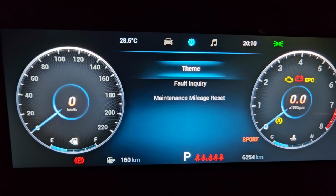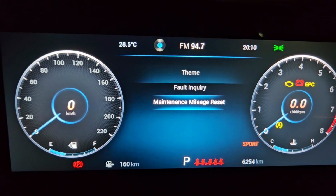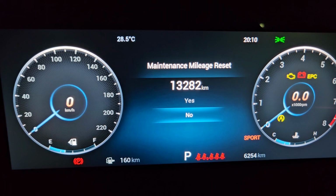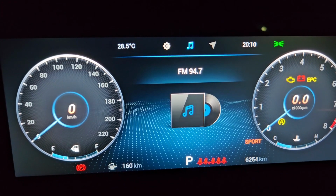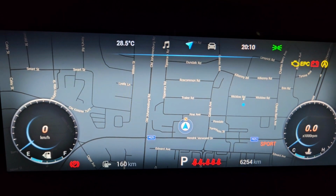What else are we going to do? Let's check out, okay, faults, maintenance reset. So for maintenance reset, you just press and hold in. Okay, obviously we're not going to reset it. Actually, we kind of almost need to, but just press no, and that's it. I mean, what else do we got here? We've got your lights, your radio. Okay, that's currently listening on the radio. Map information, which, like I said, is cool.